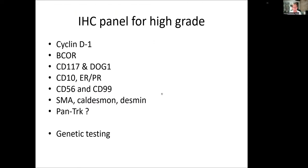So what do we do for a high-grade endometrial stromal sarcoma? We should, of course, do CD10 and hormone markers. This may be useful in identifying lineage, and may be useful for therapy using the hormone markers. They should usually be cyclin D1 positive. If you can do BCOR, that will help steer you towards one of the BCOR-related lesions. Other lesions like rare GI stromal tumors, neuroendocrine or Wilms-type tumors, Ewing's-type tumors, those sorts of things could be ruled out. Muscle markers.